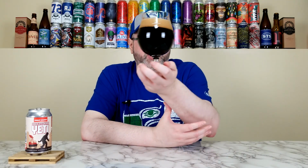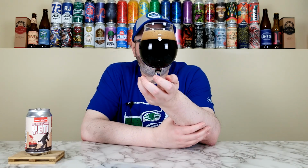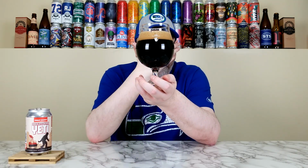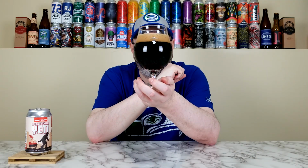It definitely is pitch black in the glass. Hold it up to the light, it's pitch black. But like I said, when I was pouring it out, it definitely had more of a dark brown kind of color to it, but that looks fantastic. There are some alcohol legs around here, not super pronounced or very noticeable, but it's there as I look at them. You can see it a little bit, so yeah, that looks beautiful. Let's get a nose.